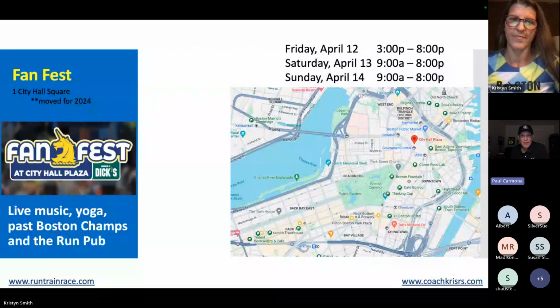There are additional options at FanFest. Unfortunately, FanFest has moved this year because Copley Square is closed for construction. That's right next to the Boston Public Library. It's moved over to City Hall, One City Hall. It's a bit of a distance to get there.